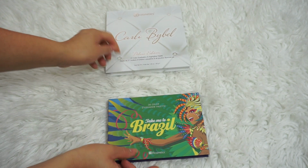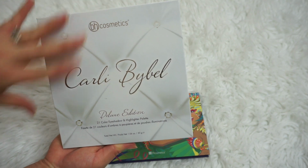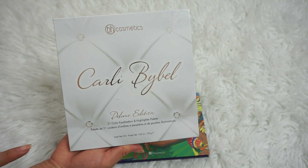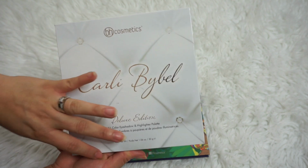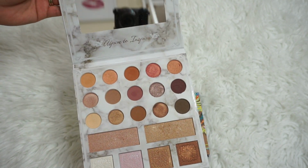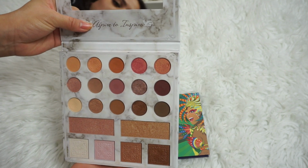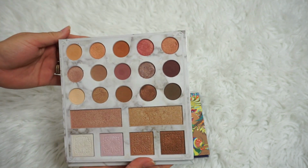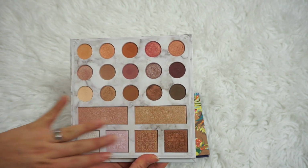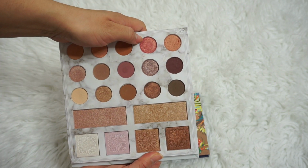This next one here was a limited edition palette. This is the Carli Bybel Duplex edition. I didn't get a chance of picking up the first one, but I did see it. My sister-in-law has it, and I decided to go ahead and get this one. This one I really enjoy. As you can tell, it also has a pretty decent sized mirror there, and here on the bottom it says aspire to inspire. And then this is what the palette looks like. As you can see, this top part here is all eyeshadows, and then this here are highlights. This is the shade that convinced me to buy this eyeshadow palette.